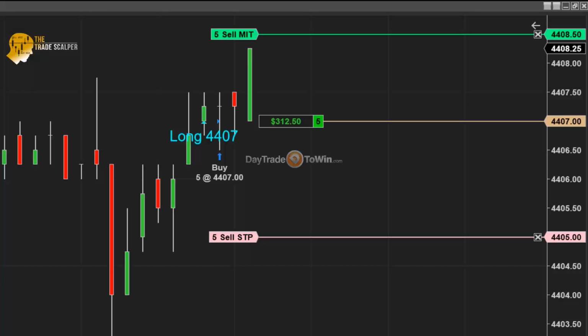Really, the goal as a trader is you want to see an instant profit target or an instant move in your favor when the market starts moving. You don't want it to go against you. So don't hold on to those losing positions. It's always best to get out of them. Hold on to those winning positions if needed, if you want to trail a stop.